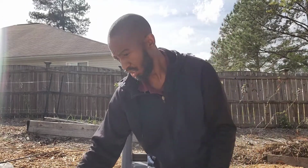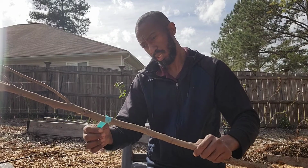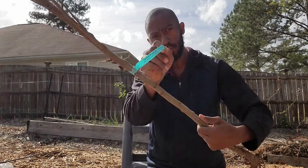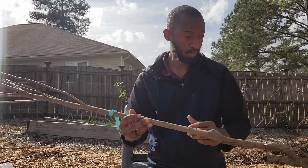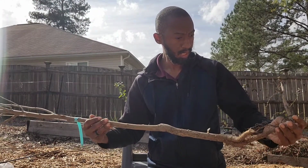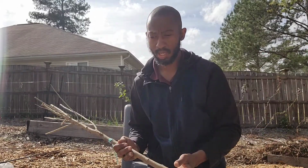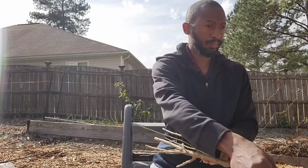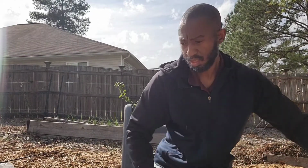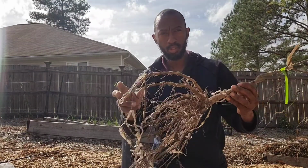Oh, I don't know about, when I saw the cracked root. This is the beauty plum tree. It's another Asian, it's an Asian plum. But yeah, so that's why it's always good to check your trees out to make sure that everything's good to go.